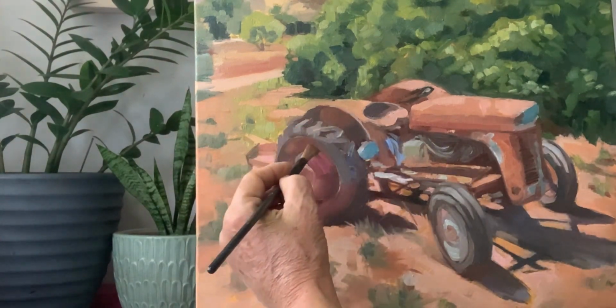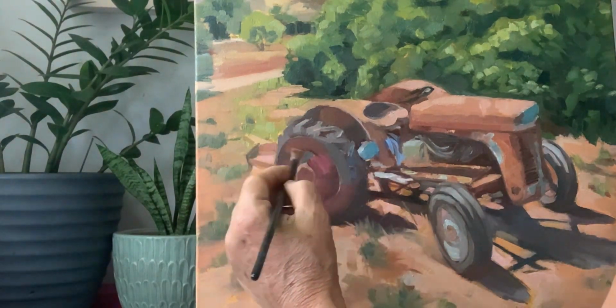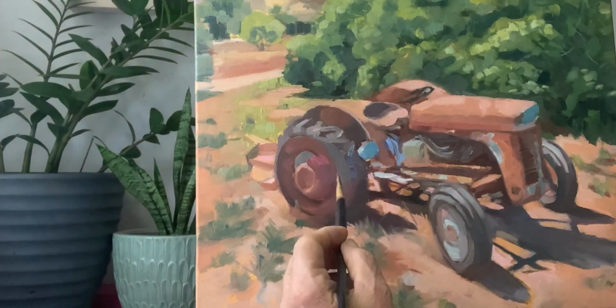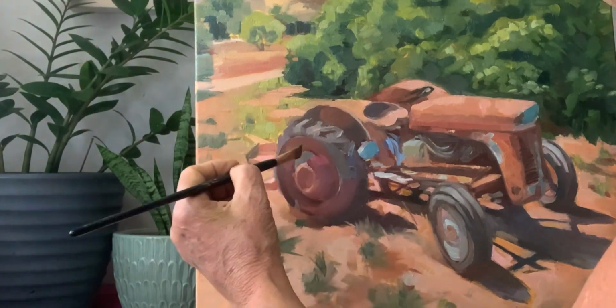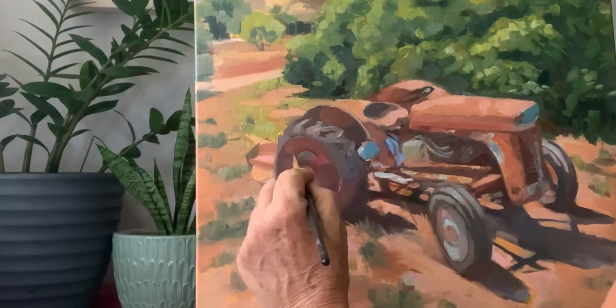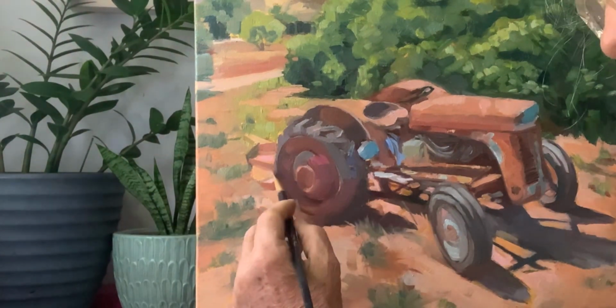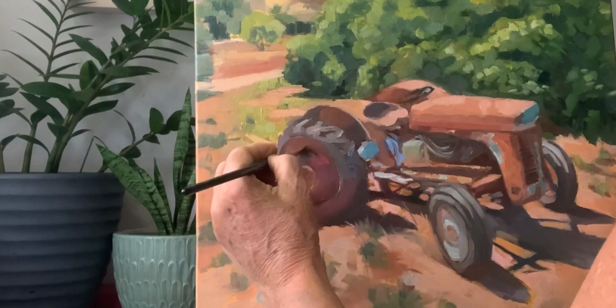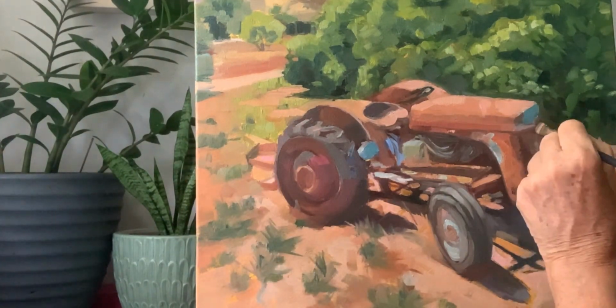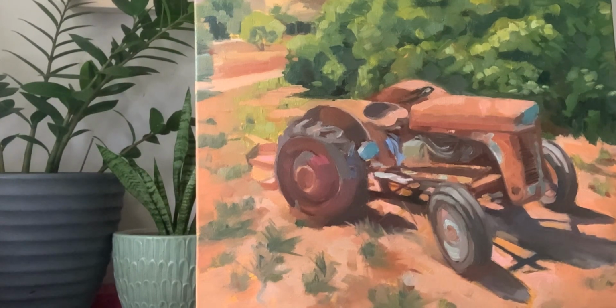So that's where I'll spend a little time tightening it up and then try and do soft edges other places. Talk so much, I wanted you to hear the music.